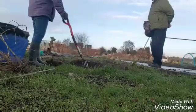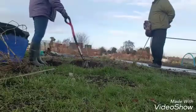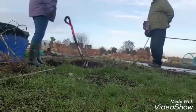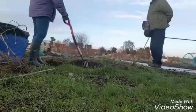Yeah, so I thought I'd make a start. Get some last minute bulbs put in. Oh, what sort of bulbs? I've got some daffs and tulips left over. From the garden at home? Yeah, that's not got in, so I'm just going to stick them. Well, if they don't grow this year, they'll grow next year, won't they? That's it, yeah.